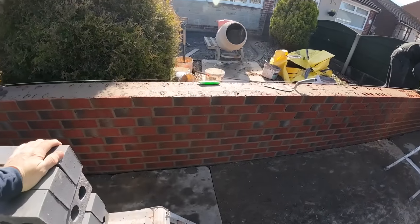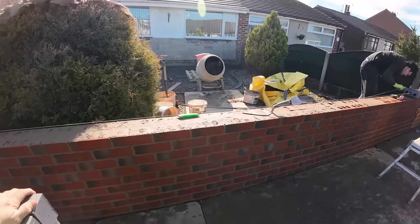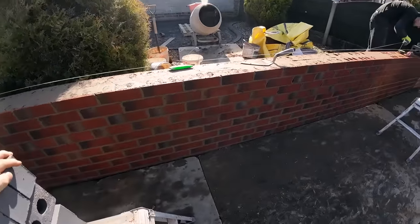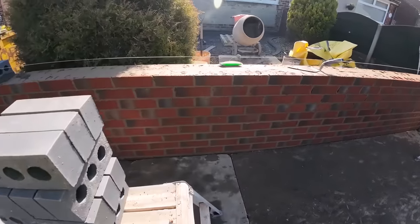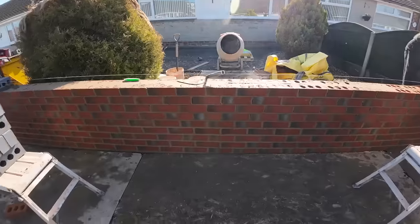Hopefully it'll joint up better today as well, because the sun's out and it's windy and it's warm as well, so we should have a better chance of getting it jointed. We did struggle last night, but it does look all right actually. You must admit they are nice bricks, lovely colour, really nice.